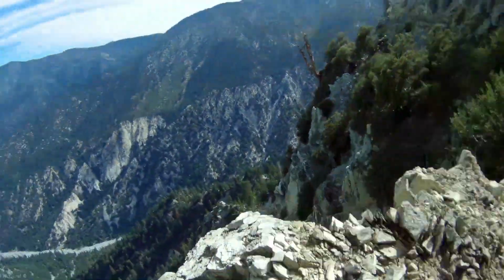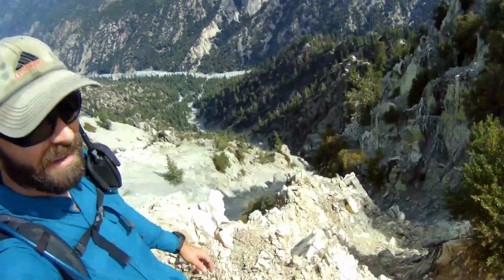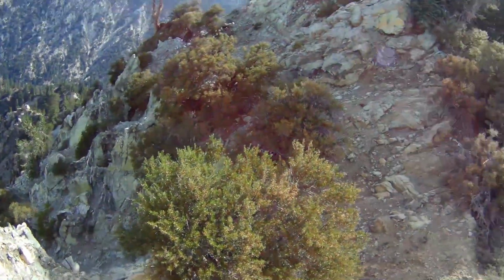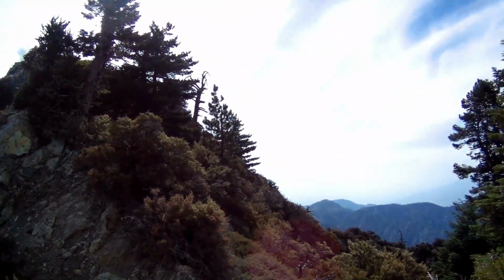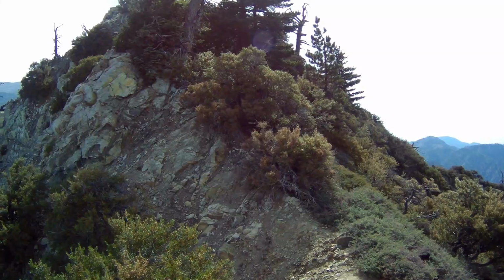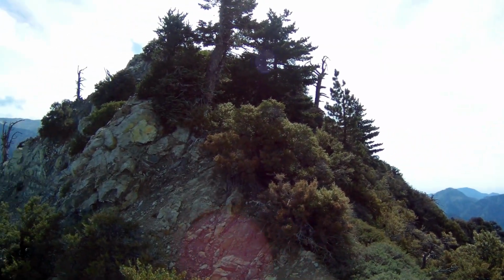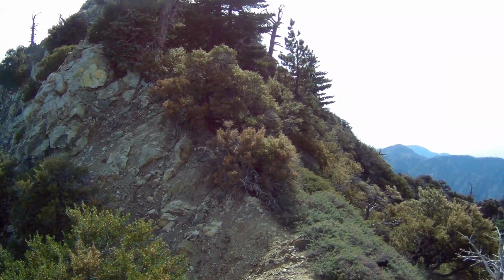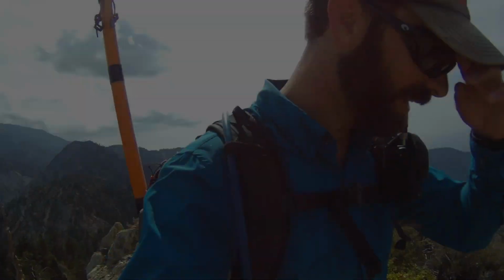Oh man. Yeah. You see what I mean. Drops off pretty good. So, gotta figure out my line up to the top there. Looks like I either get some crazy exposure on the left, some bushwhacking on the right. I think I'll go for the bushwhacking. All right. Summit of Wanat Peak.